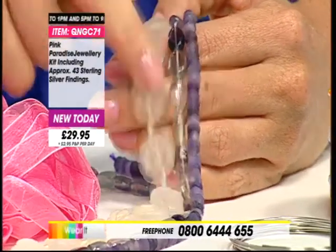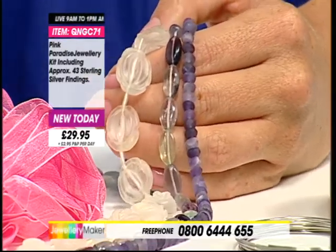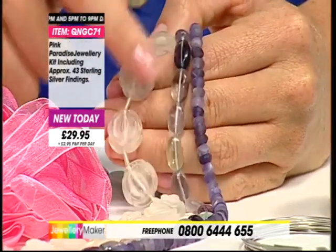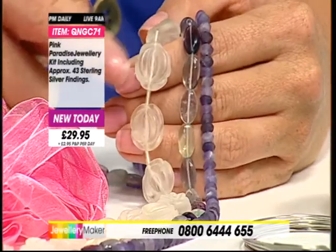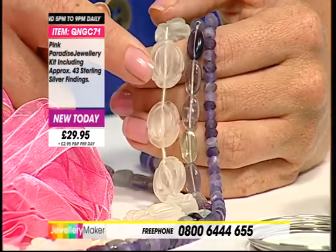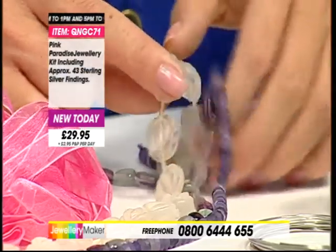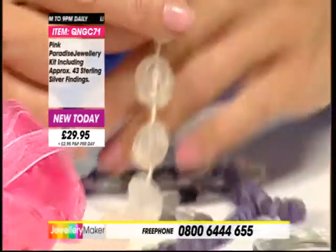Each one of these could be that statement in the middle of a bracelet, in the middle of a necklace, in a pendant perhaps. They could be made into earrings. You've got something here which is unusual, and perhaps nobody else will have it at that craft fair. Perhaps nobody else will have it at that jewellery party. Just stunning. Claire's suggesting one of these actually in a ring. Do you know what? I love that idea.